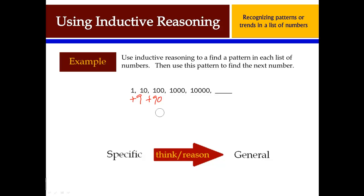However, we do notice that the numbers are getting larger, and we also notice that each time we move from one number to the next, there's an additional 0. So in the number 1, there are no zeros, but in the number 10, there's a 0. And in the number 100, there are 2 zeros, then 3 zeros in 1,000, and 4 zeros in 10,000, which helps us come to the conclusion that we need 5 zeros. And that is, in fact, the next number in the pattern, a 1 followed by 5 zeros. That is the value 100,000.